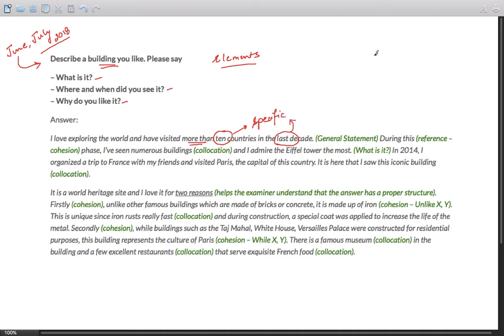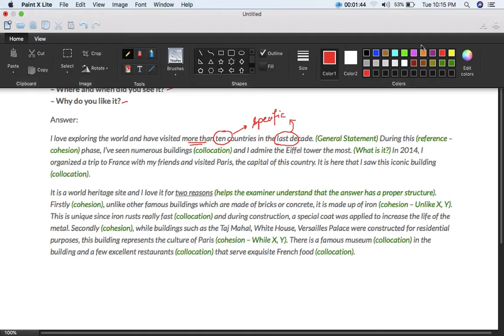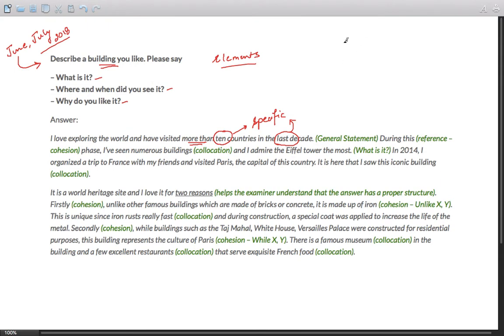And you have just 1 minute to think about these things. So during that 1 minute, you should quickly write down, okay, I've been to 10 countries during the last 10 years. So that's how you write. You write really fast, okay?